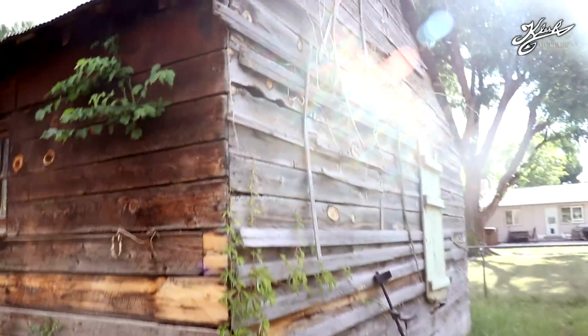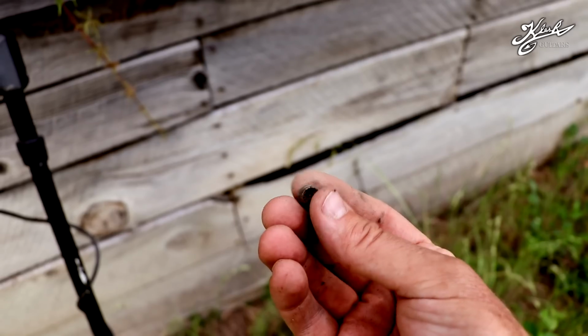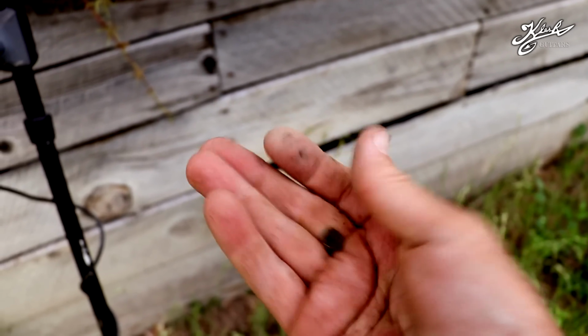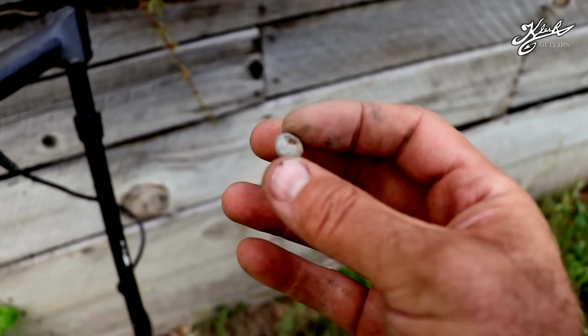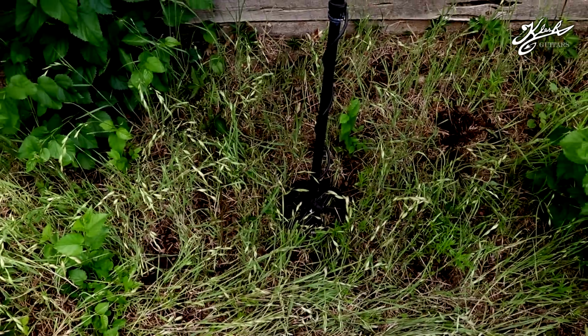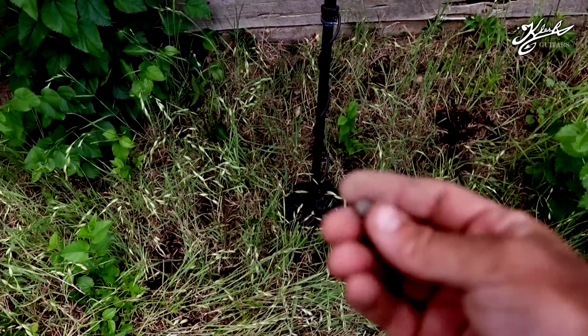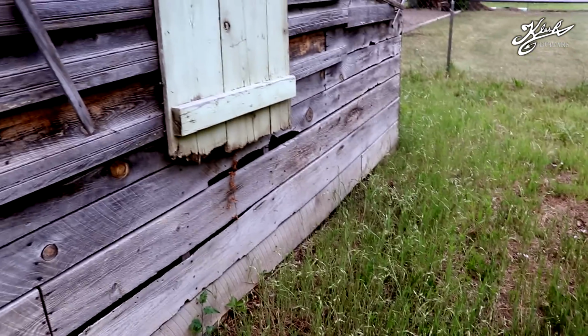But I came over here to this barn, and right in here I got a nice little target. I'm surprised that the Equinox picks these little things up. It's just a little tiny piece of metal. But that's how sensitive this detector is with that 6-inch coil. If you have one of these metal detectors, I would recommend getting that. I'm having a lot of fun with this little coil. So yeah, I'm just able to get in right close to this barn edge and I'm gonna work my way around.